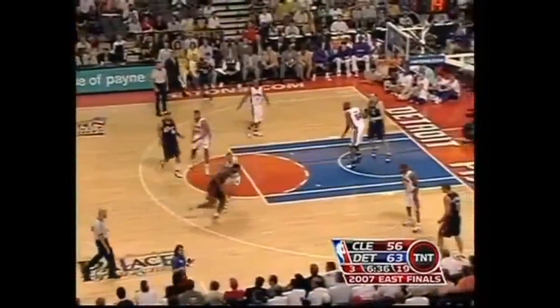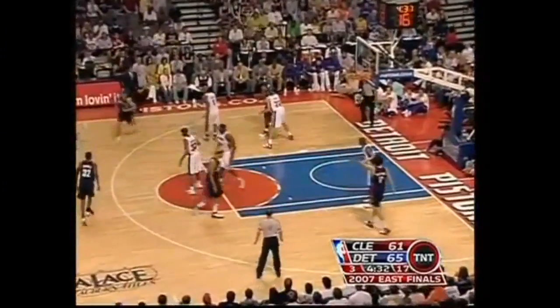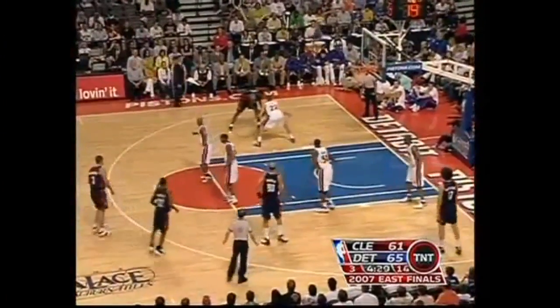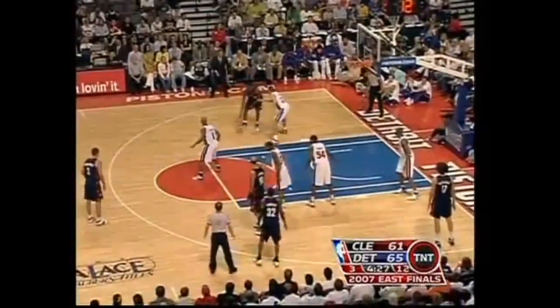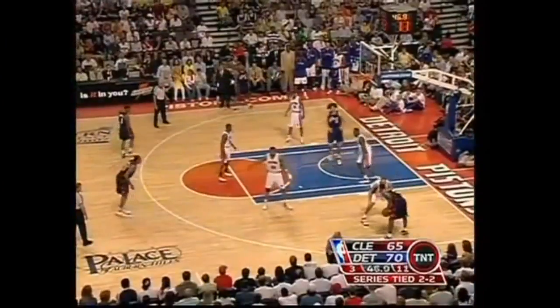A gorgeous double crossover by LeBron, but Detroit is still in good position to help weak side with Webber, and Billups can drop down to sink and fill, but LeBron powers his way to a foul. When someone is posting up closer to the 3-point line than the block, it's not a great time to double, but once LeBron gets closer to the block, it probably would have done Detroit good to double there. They don't, and he scores.